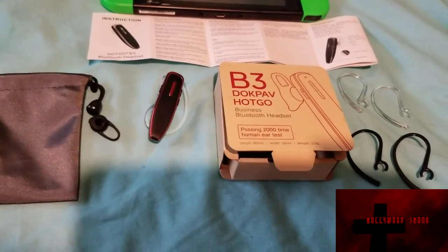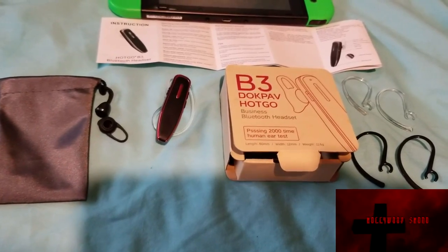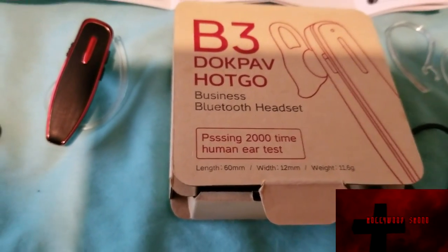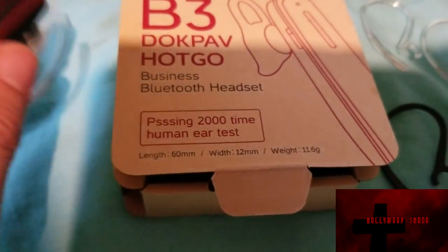A lot of headsets will cost a lot more, and it's hard to find good single-ear headsets like this one. So I definitely have to give it up to Dokpav for making this Bluetooth headset. It's obviously not the most expensive option, and sound is actually pretty good from it, I must say.